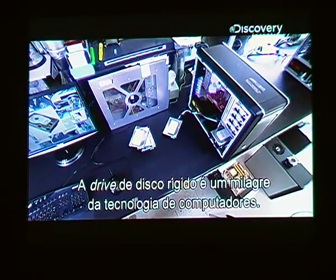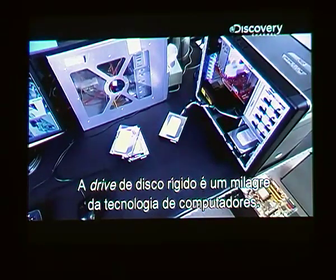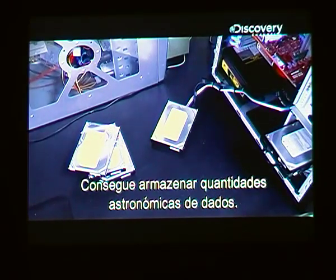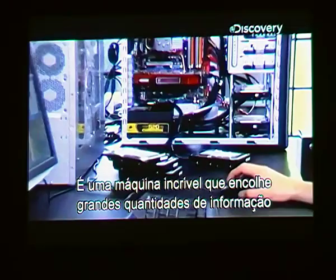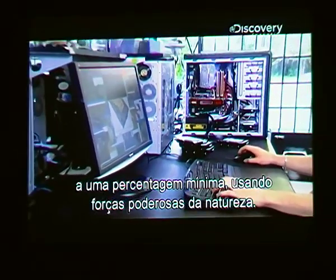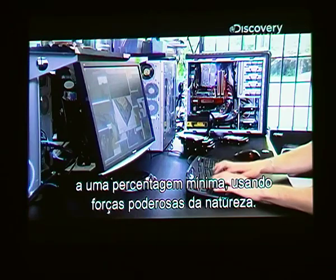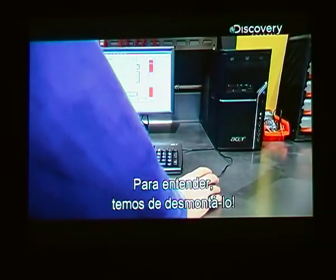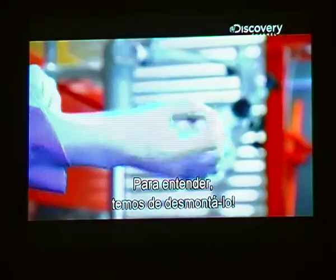The hard disk drive is an astonishing miracle of computer technology. It can store astronomically massive amounts of data. It's an incredible shrinking machine that squeezes truckloads of information down to practically nothing using powerful forces of nature. So, how does it do it? To understand it, we've got to break it.